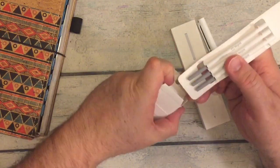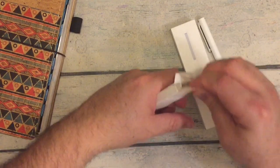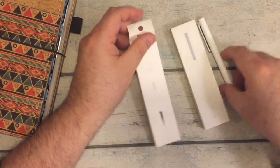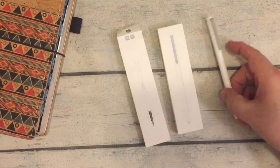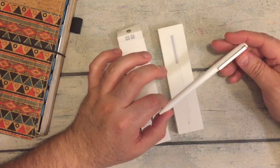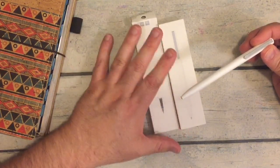So, the husband has claimed one. That's usually what happens. I usually purchase in multiples of 2 or 3, so that I've got backups. If one gets claimed by the husband, then I've got a backup for myself. So, yeah, I got it from AliExpress. I have no idea where else you can get it.